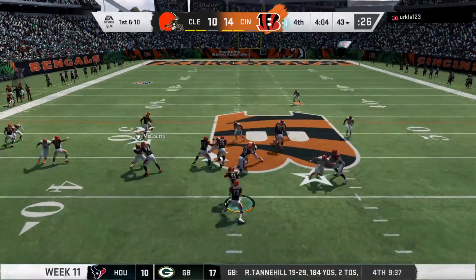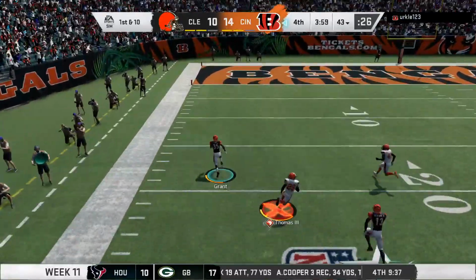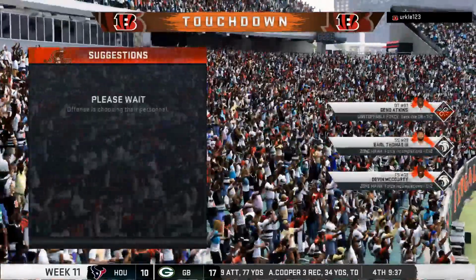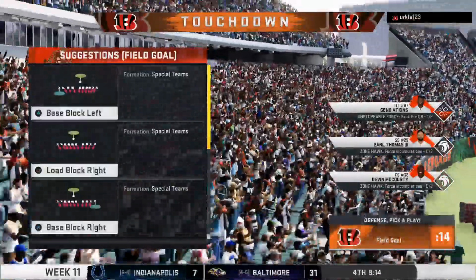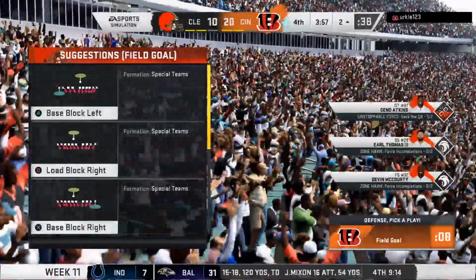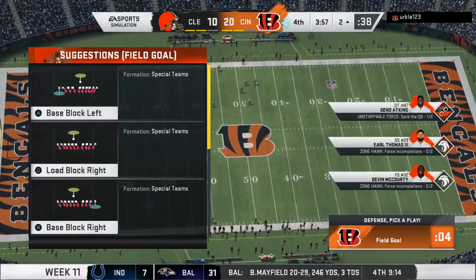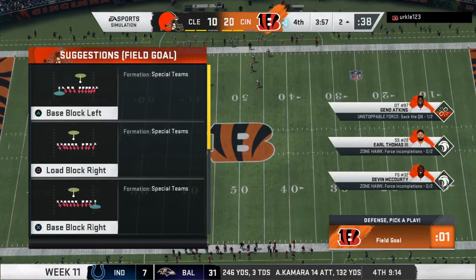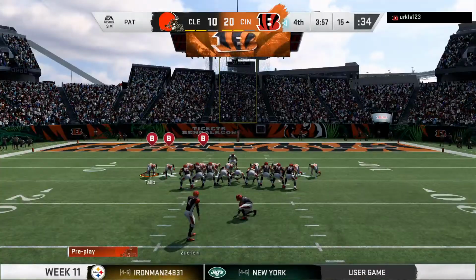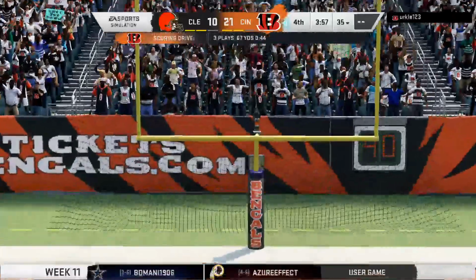Yes, they did. They'll run on 1st down. It's Grant. They find some open field here. And all the way in for a Cincinnati score. Corey Grant, his 2nd touchdown on the season. Now the Bengals, they widen their lead. Zerline now for the PAT. It's good, and it's 21-10.